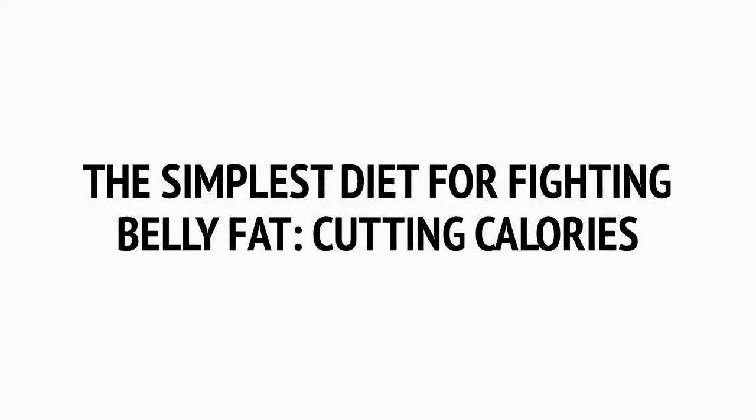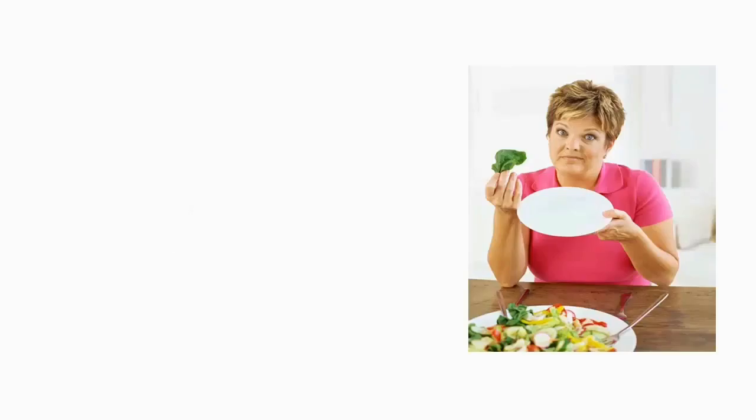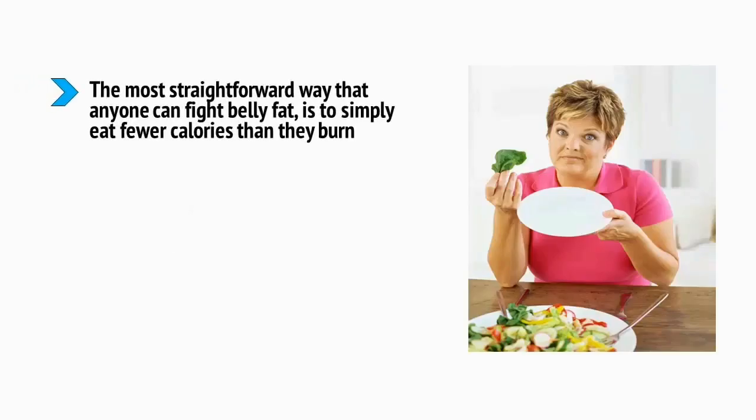The simplest diet for fighting belly fat: cutting calories. The most straightforward way that anyone can fight belly fat is to simply eat fewer calories than they burn. This is what is called maintaining a caloric deficit, and it basically means that the body needs to burn fat in order to get the energy it needs.